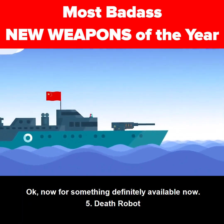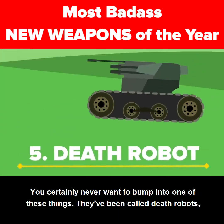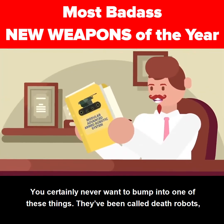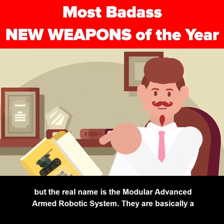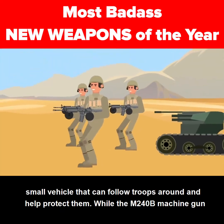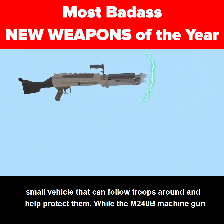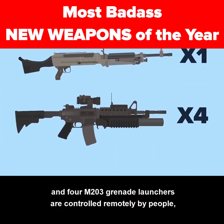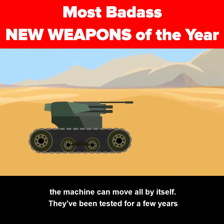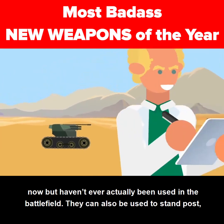Okay, now for something definitely available now. Number 5. Death Robot. You certainly never want to bump into one of these things. They've been called Death Robots, but the real name is the Modular Advanced Armed Robotic System. They basically are a small vehicle that can follow troops around and help protect them. While the M240B machine gun and 4 M203 grenade launchers are controlled remotely by people, the machine can move all by itself. They've been tested for a few years now but haven't ever actually been used in the battlefield.